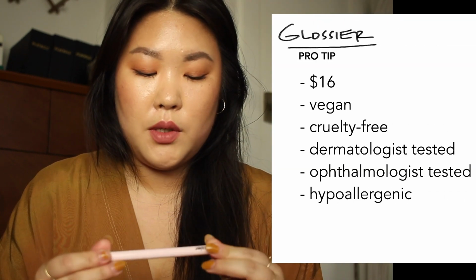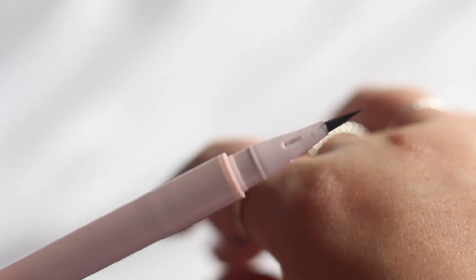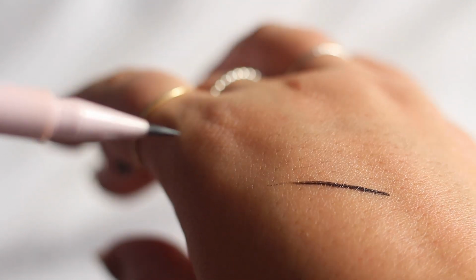Okay, so product number 5 is another Glossier product, and this was gifted to me, and it is the Glossier Pro Tip Liquid Liner. This product came out, I think, a couple years ago, and I just was like, nah, I'm not gonna try it because at that point I had stopped wearing liquid liner so much, and I just kind of lost interest in the whole product category as a whole.